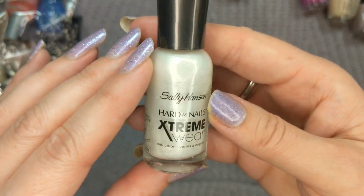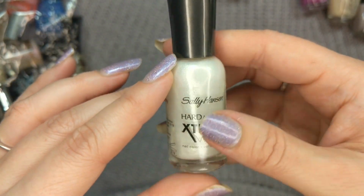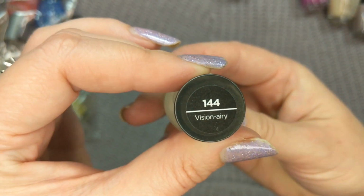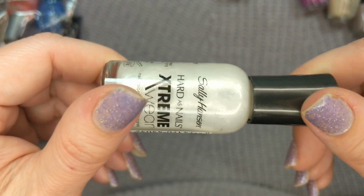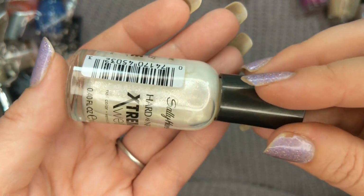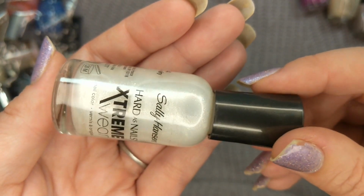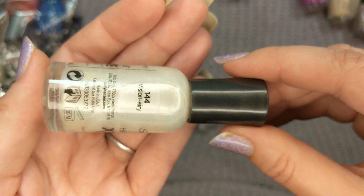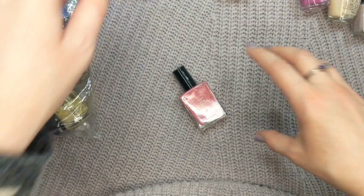And then we have another one by Sally Hansen. This one is in their Hard as Nails Extreme Wear line. This one is called Visionary, and this might be a topper, but this definitely would fall into what I was looking for in winter, sort of that icy snowball look. So I'll be curious to see how it compares to other polishes in this sort of finish range. So that was Visionary by Sally Hansen.